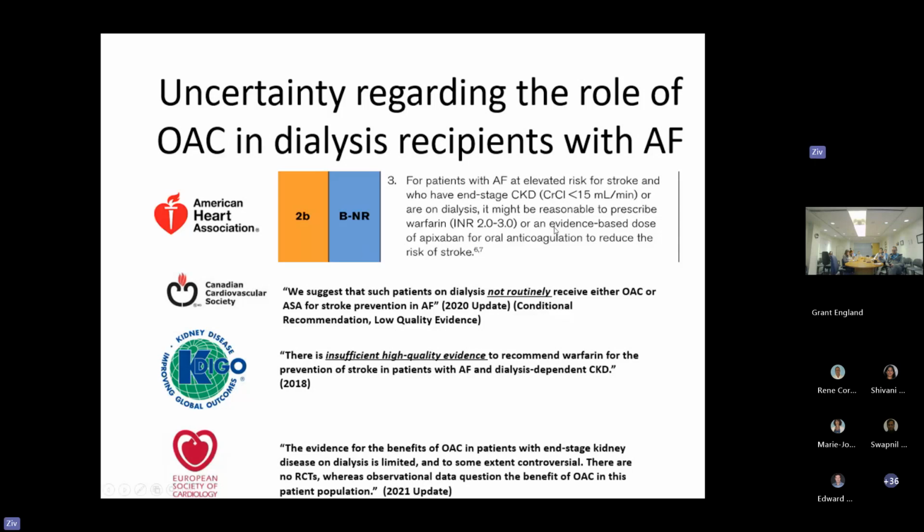The American Heart Association says that for individuals with atrial fibrillation who have an elevated risk of stroke and are on dialysis, it may be reasonable to prescribe warfarin or apixaban. The Canadian Cardiovascular Society says they don't routinely recommend giving individuals OAC for stroke prevention. KDIGO says there's insufficient high-quality evidence for managing these patients. And similarly with the European Society of Cardiology, they echo the same type of conclusions there. And this is really because the evidence is quite poor. It's grade 2B and not really based on much randomized control trial evidence.